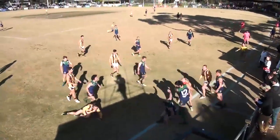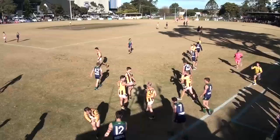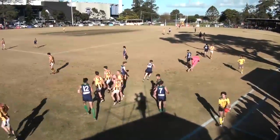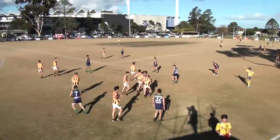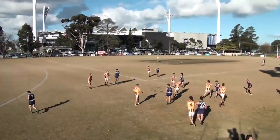The footy right in front of us. Whoop, whoop, whoop, Banjo just knocked over the boundary and will be tossed in. Takes his only bounce of the year as well, I reckon, Banjo. Sneaky bounce after he handballed it to the umpire. I'll be nice to you, Milky. You can have this one.